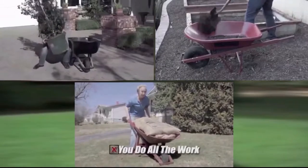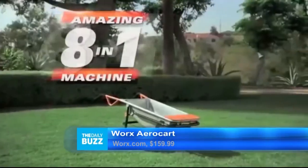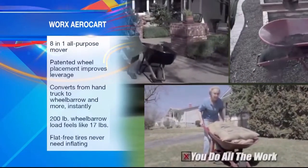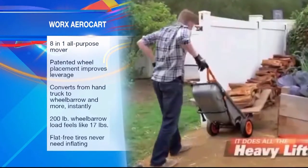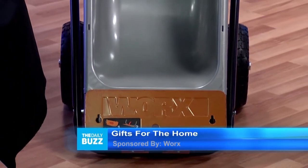All right. This is by Worx. It's called the AeroCart. It's an all-in-one purpose mover, patented wheel placement improves the leverage. It converts from hand truck to wheelbarrow and more. The interesting thing is that 200 pounds of weight in that wheelbarrow feels like 17 pounds back on the body. Wow. And you never need to worry about the tires. I could do that. Yeah, absolutely. People love it.